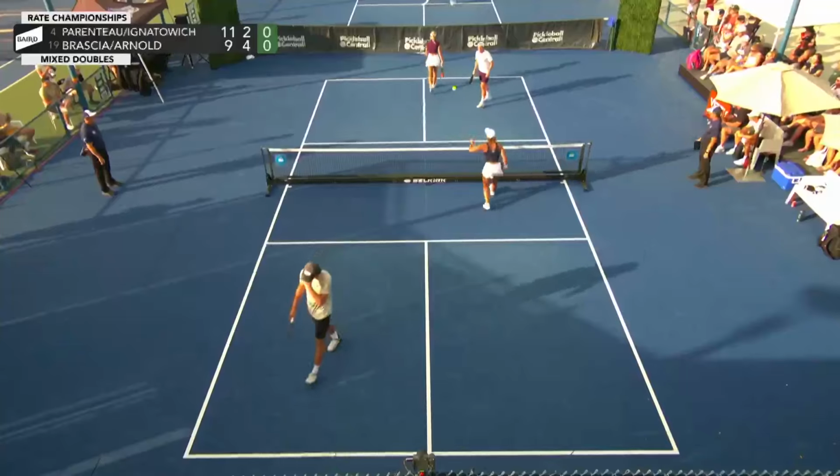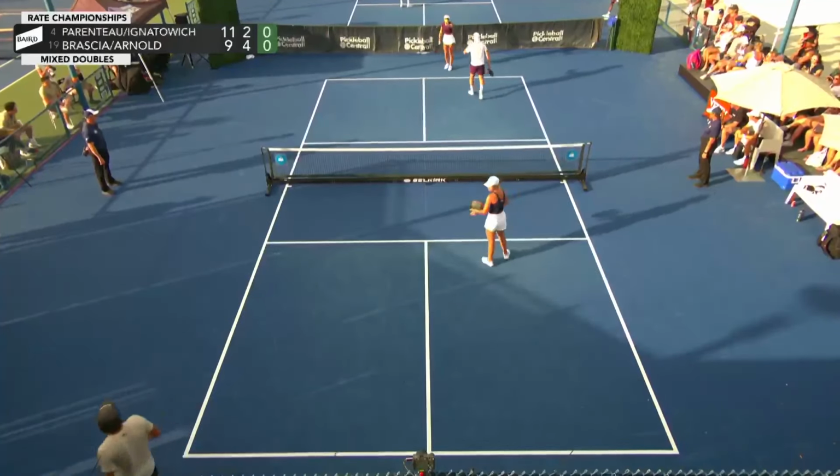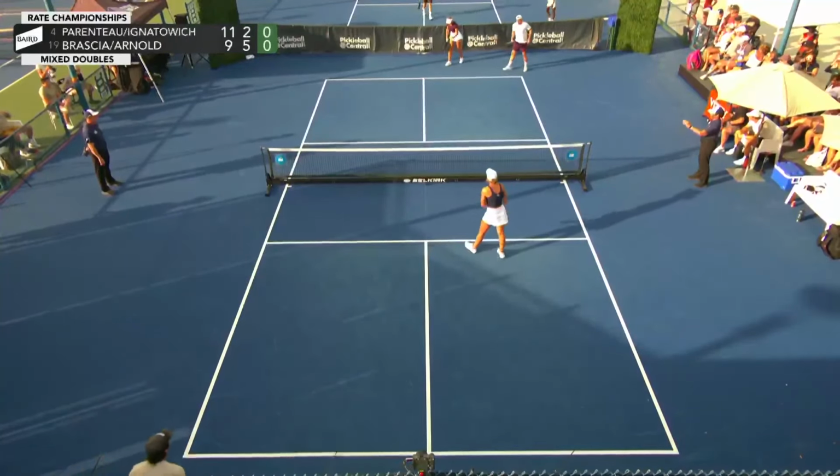That backhand is money for him. He is. That's 3 straight points that he's earned off of that shot.